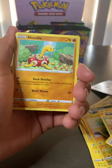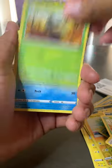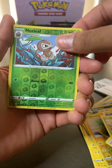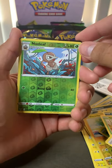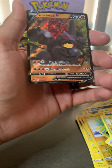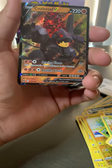Beauty, Stone Energy, Shuckle, Eevee, Woobat, Seedot, Aracuda, Fanfi, Reverse Holo Nuzleaf, and oh, got something. This might be the first good pull out of Vivid Voltage for me. Let's see what we got. Oh, Colossal V. Not bad. That looks good.